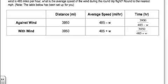Going against the wind is going to make you go slower, so you subtract out the wind speed. If the wind was blowing, say, 80 miles per hour, you would be going 405 miles per hour. Same thing with the wind: now it's going to be plus the wind speed, so it would push you along faster. Those are the only two things you really need to know to fill out the table. Then you can figure out what goes in the time.